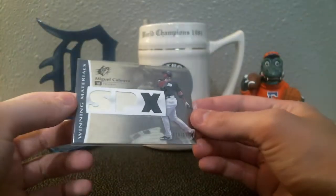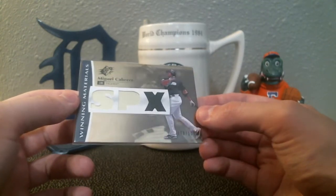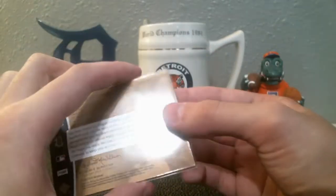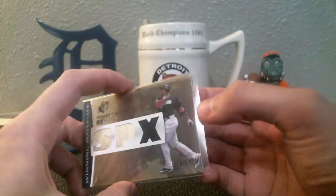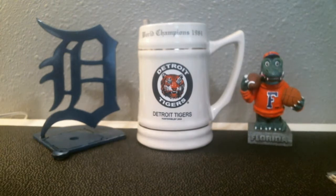I did get a couple of relics in this order, or maybe this might be the only one. Yeah, I think I have a couple more. But this is an SPx Winning Materials. I love this set. I opened up a couple of boxes of this back in the day. Of course, it's an Upper Deck card because it looks so nice. Always got to give my plug for Upper Deck. Please come back to the baseball market.